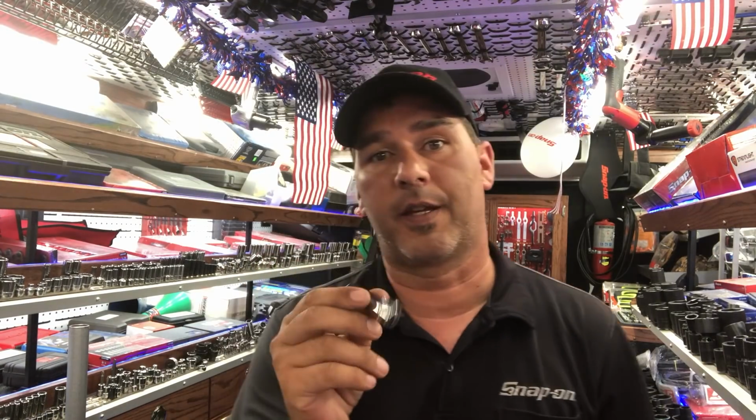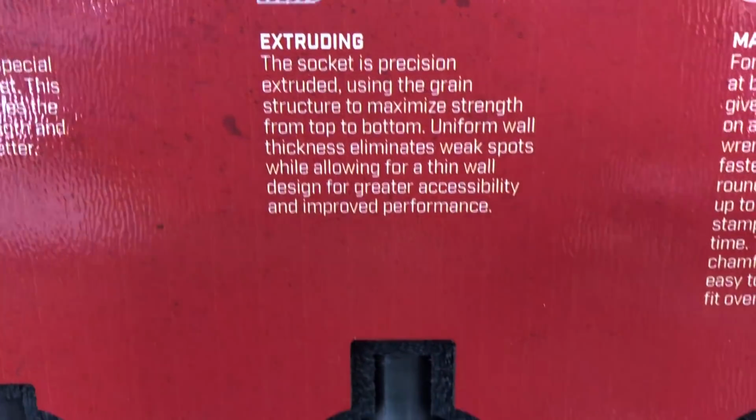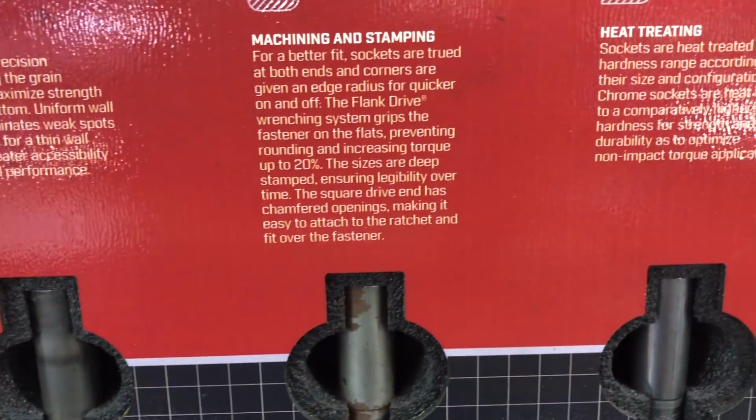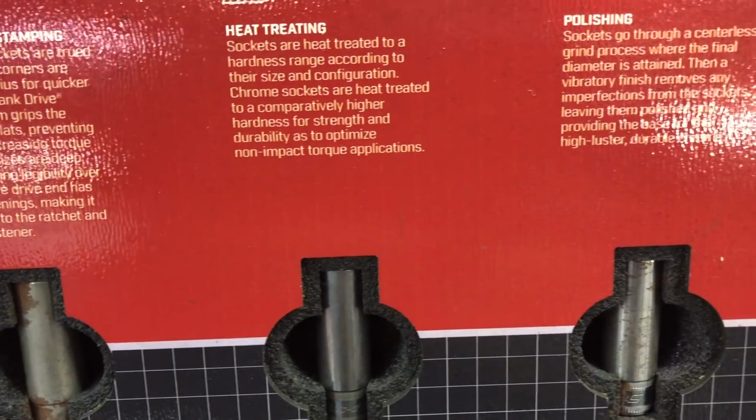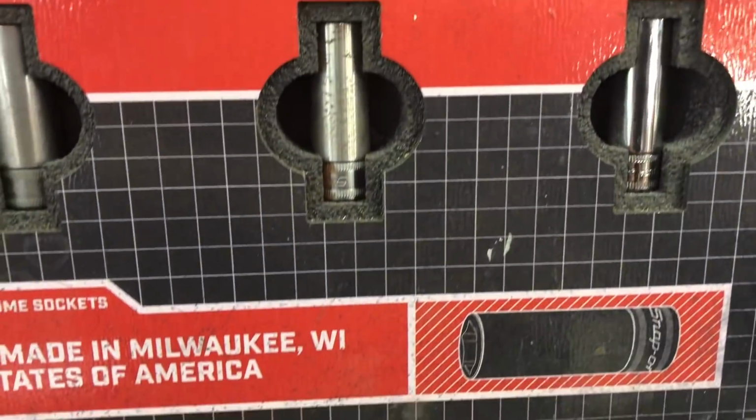One of the parts that I really think is cool about these sockets is not only are they made in the USA, but they're actually made in Milwaukee, Wisconsin, right in my state here. So that's pretty neat, and they're stamped right on there, USA.